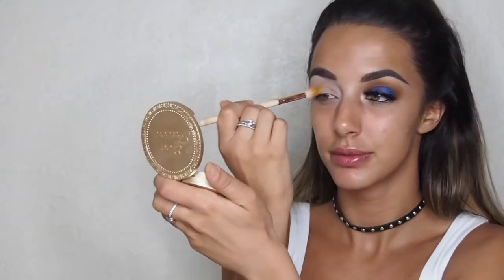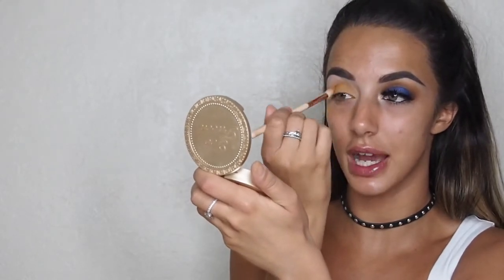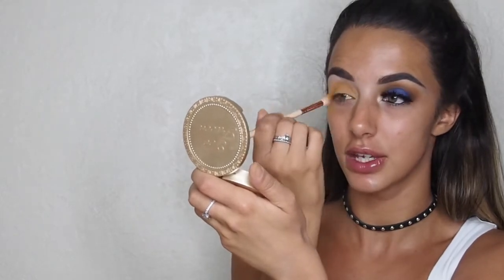So I'm taking that on a Zoeva Luxe crease brush, just like this, just a big fluffy brush, and I'm going to apply that directly into my crease, layering in the colour until I'm happy with the pigmentation. Now I'm not going for like a winged look, I'm doing more of a rounded eye, so I'm just following my socket and just making sure that I keep this nice rounded shape.